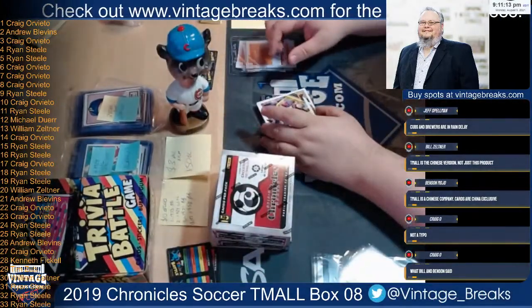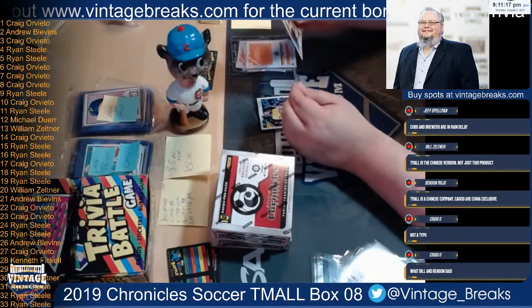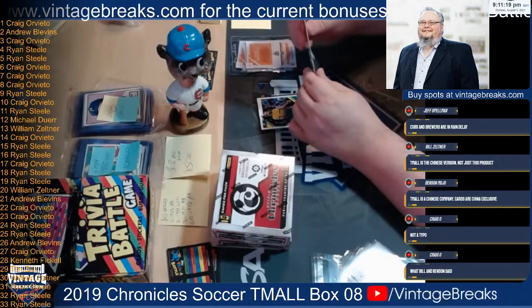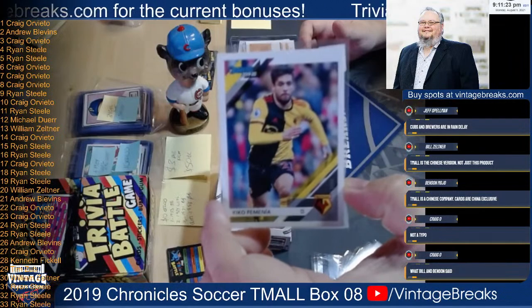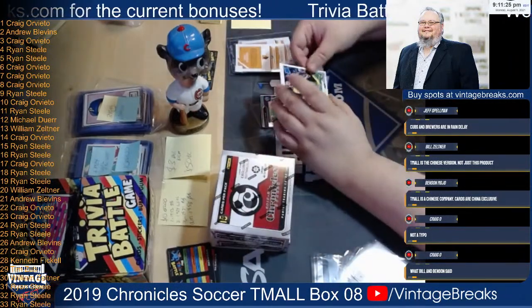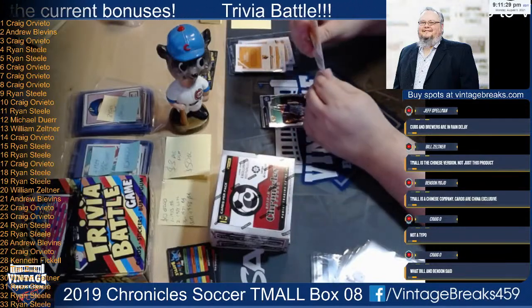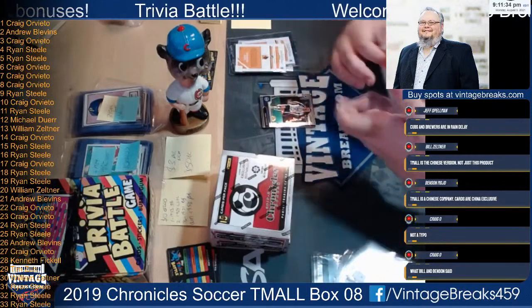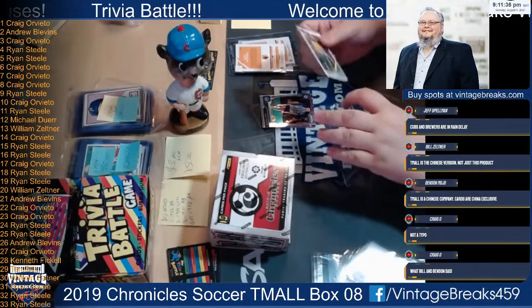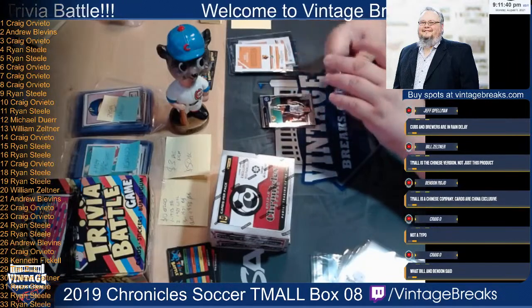That was for Craig. Card number 7, Kiko Femenina. Card number 8, another rookie, Timu Puki. I gotta believe I'm mispronouncing that last name. It's probably not Puki, but it is P-U-K-K-I, so that's how I'm pronouncing that. Spot 8 for Craig.